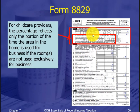The other area where you can deduct even if you don't use it exclusively is if you have storage for samples or inventory. Then you can deduct that area even though you don't use it all the time, even if it might be used for something else when there's not inventory there.